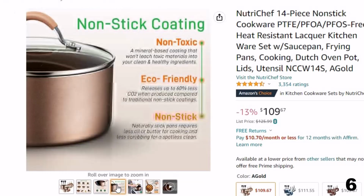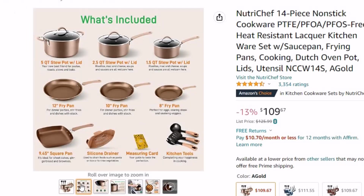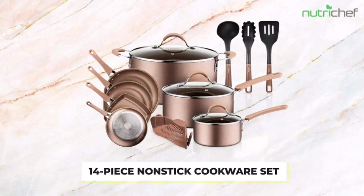Non-stick coating. The PFAS-Free non-stick pot set cookware features a long-lasting non-stick coating for easy food release for tossing, cleaning, and healthy cooking. With heat-resistant lacquer exterior, making it resistant to high heat. Cool touch handle grips.